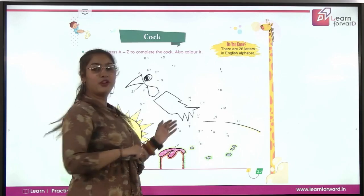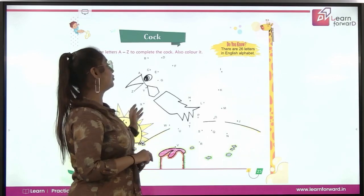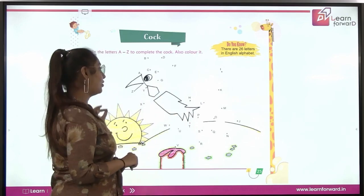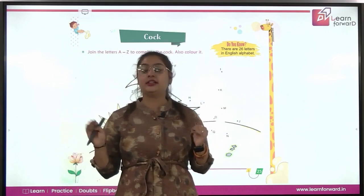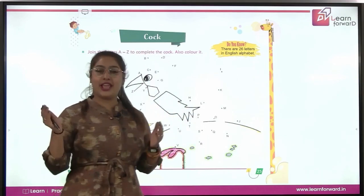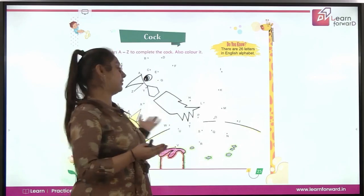Have a look at our worksheet. Join the letters A to Z to complete the cock. Also color it. Now, there are 26 letters in the English alphabet, that means A to Z. Now, we have to complete these letters.